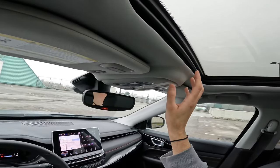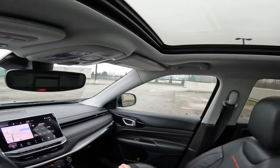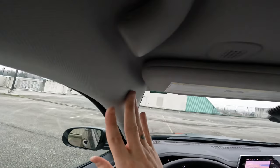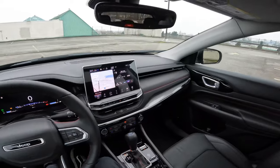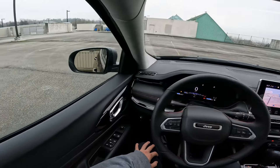I would have personally preferred this in black, the fabric, but I'm pretty sure you can order it like that if you wanted to keep everything black. But nevertheless, it's still very nice. I do like the fabric, doesn't look cheap or tacky. Does flow in and kind of come together with everything very nicely, which is awesome.